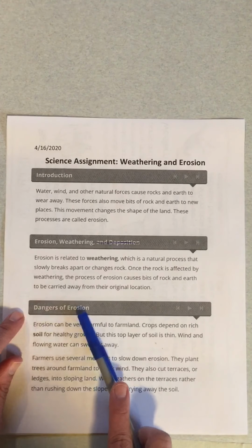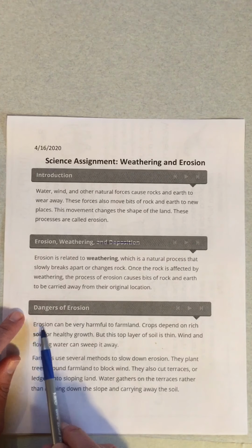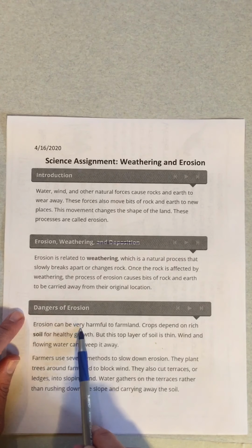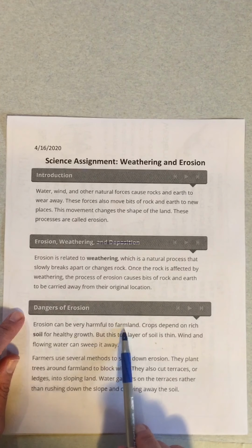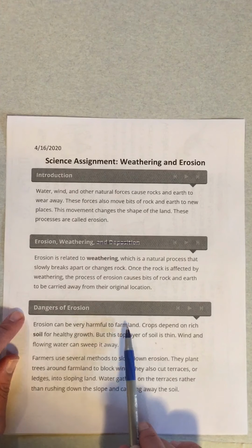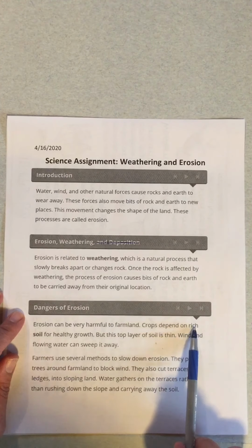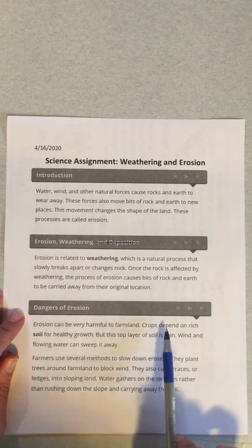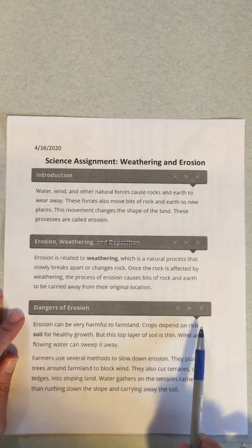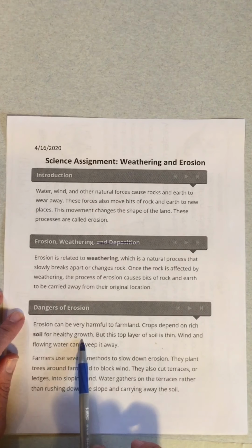Dangers of erosion. Dangers means it's not very good, right? Erosion can be very harmful to farmland. Farmland is where we plant things. Plant like potatoes, carrots, oranges, whatever. Crops depend on rich soil. Soil is the dirt we plant in. Crops depend on rich soil for healthy growth.